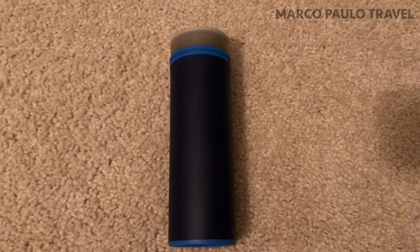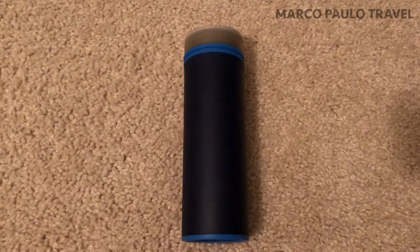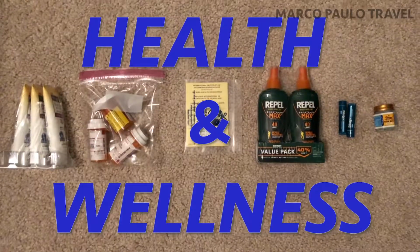The next item has been so useful. Christoph, thank you very much. It is a water purifier that is a bottle. Very necessary. This is the size of my towel, believe it or not. It rolls up into that microfiber.